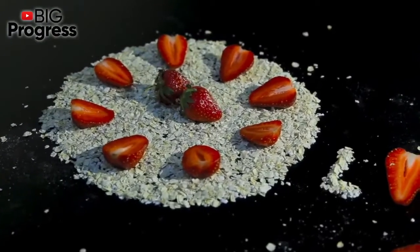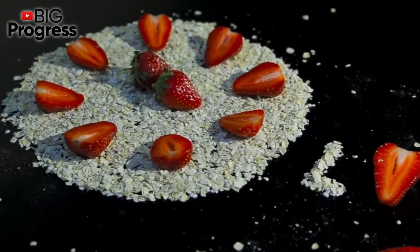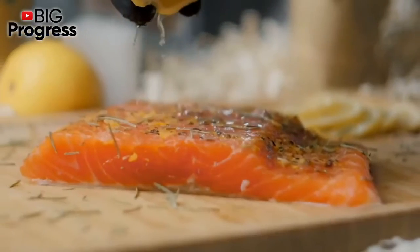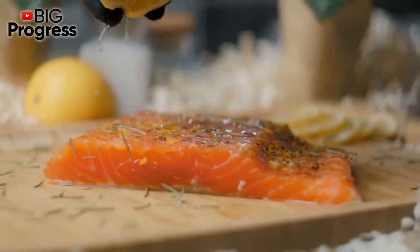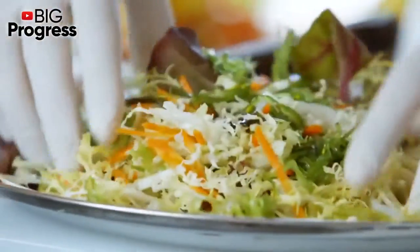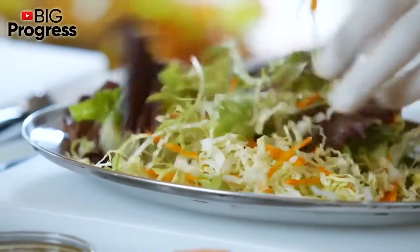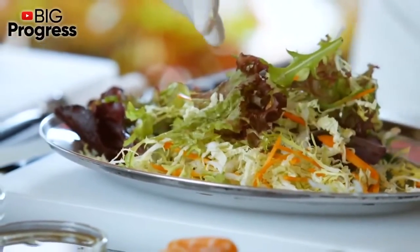Try to avoid poultry except for lean white meat, full-fat cheese, high-fat yogurt, red meat, pastry, and fried foods made with palm or coconut oils. Also, you shouldn't eat sugary foods like candy, regular soda, and other foods with added sugars, including high-fructose corn syrup.